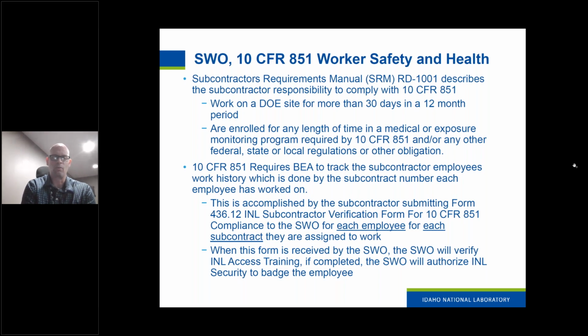And once we receive that form, as well as double-checking on all that new hire packet, as well as the training, we can authorize security to badge you. Go ahead, next slide.